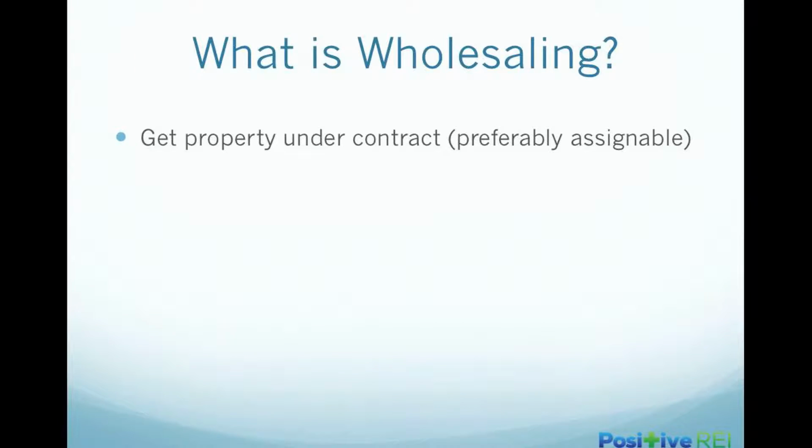The first thing you need to do is get a property under contract. This is simply a written agreement to purchase a property at a specific price. Ideally, the contract should be assignable. What that means is that you can legally turn over all the obligations of that contract over to somebody else. You will need to check with an attorney in your state on how to properly phrase this in the contract.